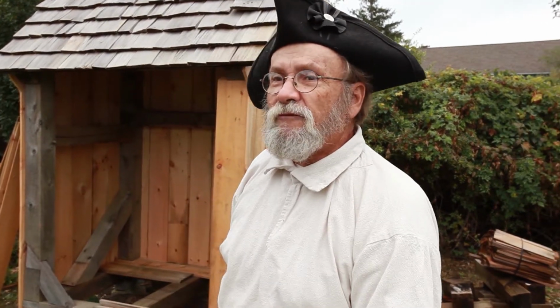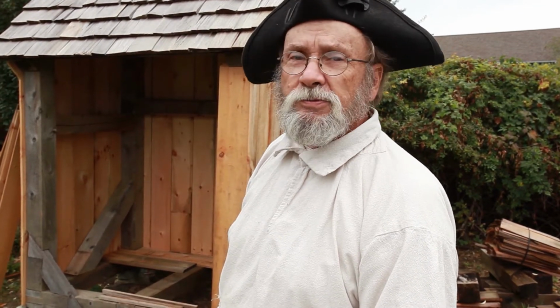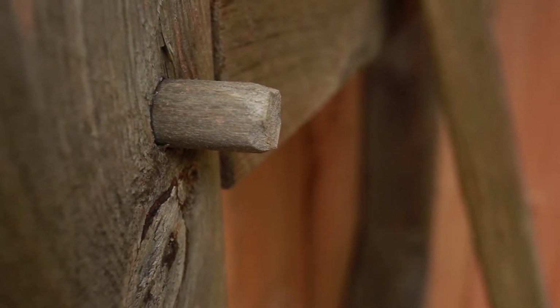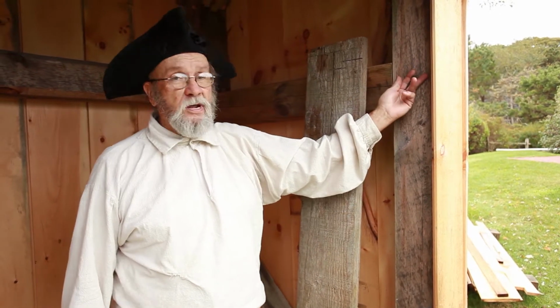It's done as a timber frame, except for the nails holding the planking on the outside and the shingles on. There are no nails, bolts, screws. There are no metal fasteners in this building. It's all joined together with wood. And you can see the size of the timbers, and here are the pegs, which are driven in.